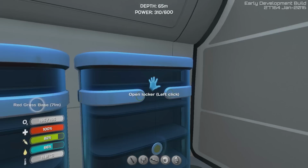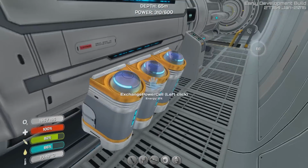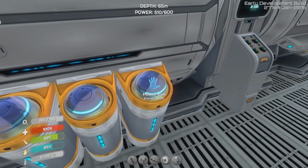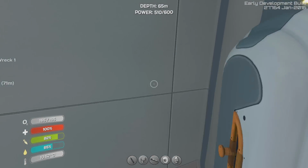Put the 2 power cells up. I really should get more of these, but I don't have the quartz to actually make any more power cells, so we might have to do a little picking up on the way. So we'll put 2 new cells in. Seal her up before we leave.